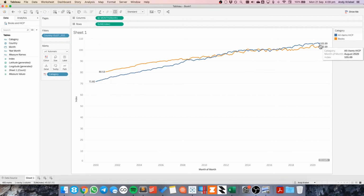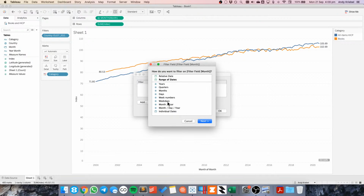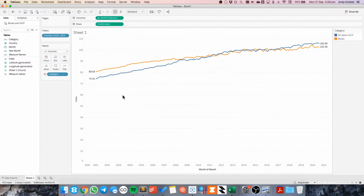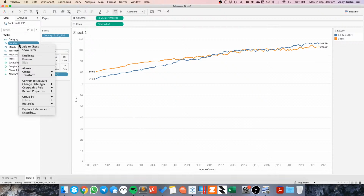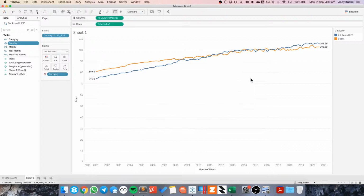Actually, I think what I'm going to do then is go through August 2020. I don't like having just a partial year here at the beginning, so I'm going to filter the data so it starts at January of 2001. To do that, I'm going to add a data source filter. And for my month field, I'm going to pick years, and I want to exclude 2000. Okay, there we go. So now we're going from January 2001 all the way to the end. Perfect. So in the country field, I'm going to choose aliases because I'm just going to rename this one to just EU. Okay, and hit OK. All right, very good.